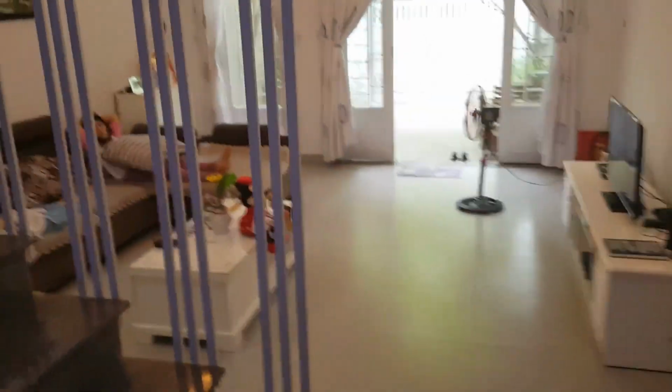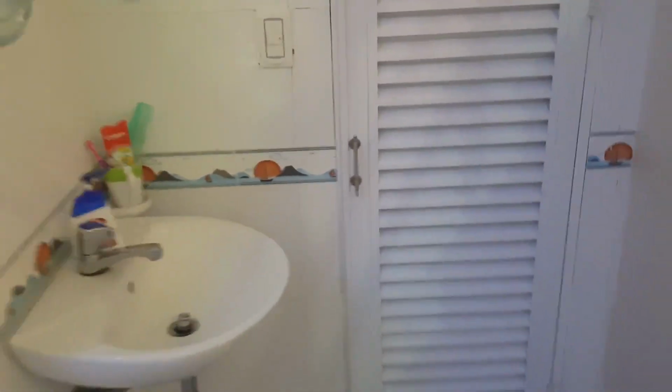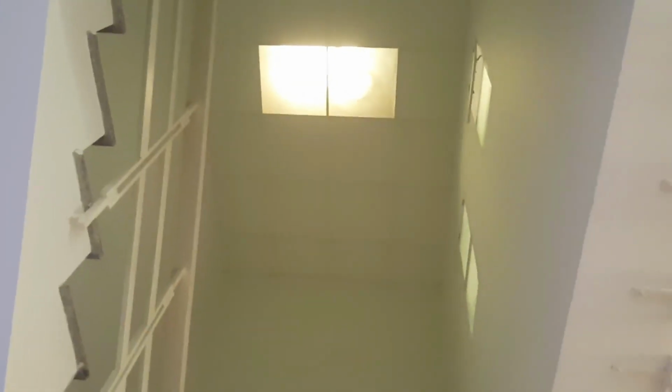With vaulted ceilings, and a little storage area right here to store anything that's not needed, with a little face basin for a 5-year-old or anyone that needs to use a face basin. As you can see, it's a stairwell that goes all the way up. Got a vaulted ceiling with a skylight up there to let some extra light into the house. Let's go upstairs. Little design on the wall.